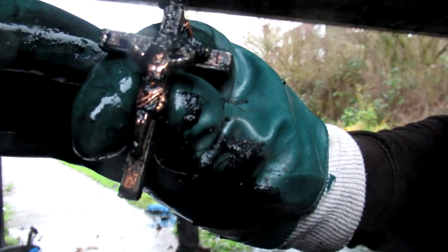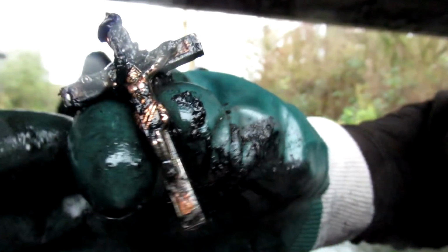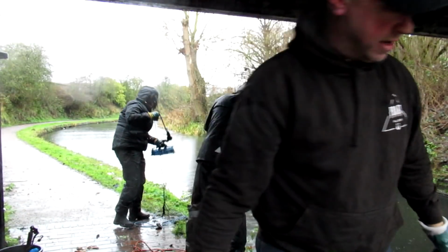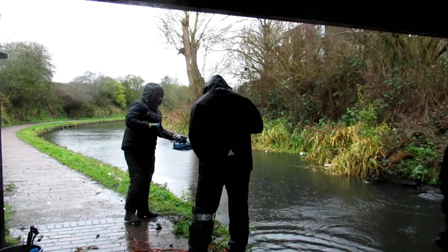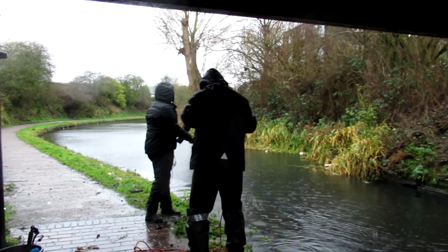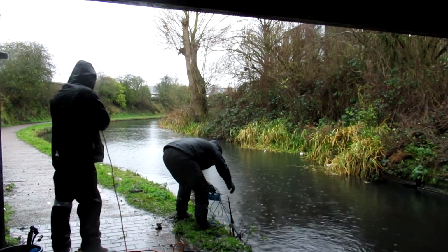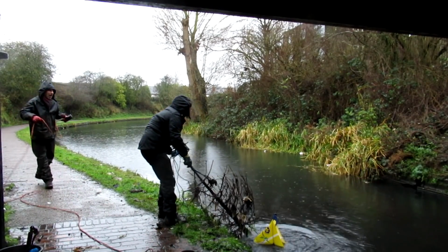I'm sorry about the picture quality today, guys. The weather is atrocious, and there you go. So I just found that. Nice, I like that. You can have that. Beef. Oh yeah, beef. Rosemary beads. Yeah, you're right. I don't think I want to be. Sorry, I'll just get out of the way.